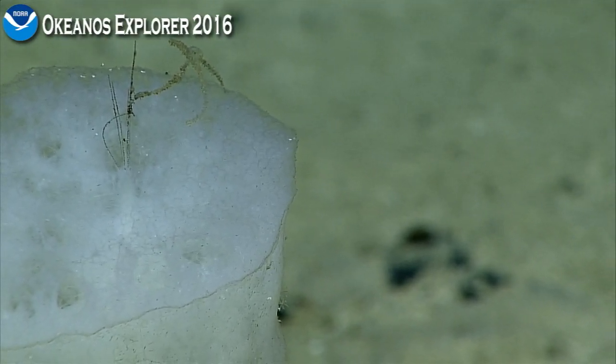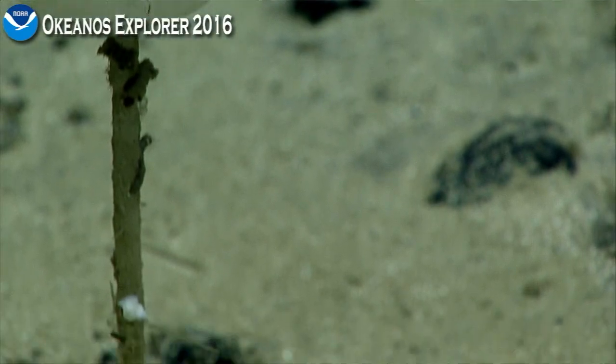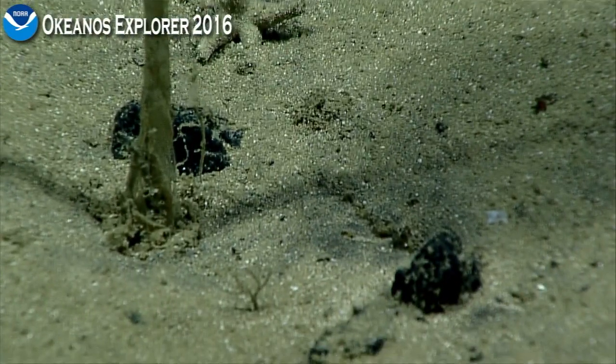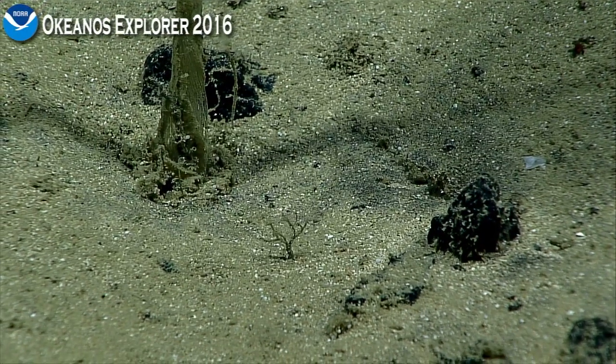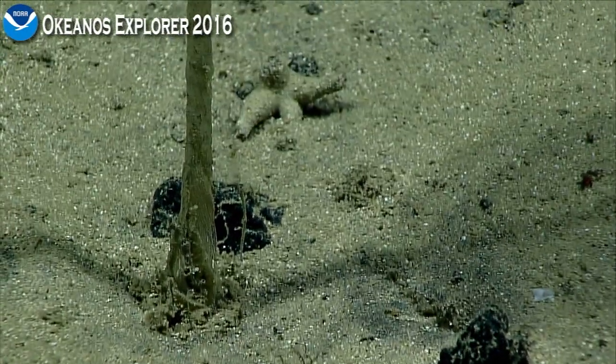So the stalk looked more solid than I would have expected, but there seems to be a lot of sediment that's trapped in there that might be a result of the fibrous. Yeah, that's at the base. So I'm pretty sure this is a highly matted.